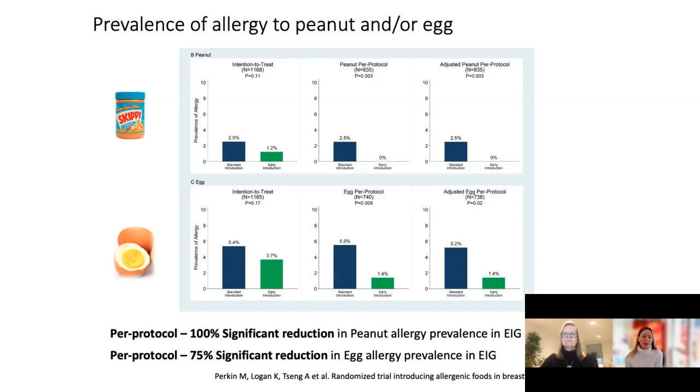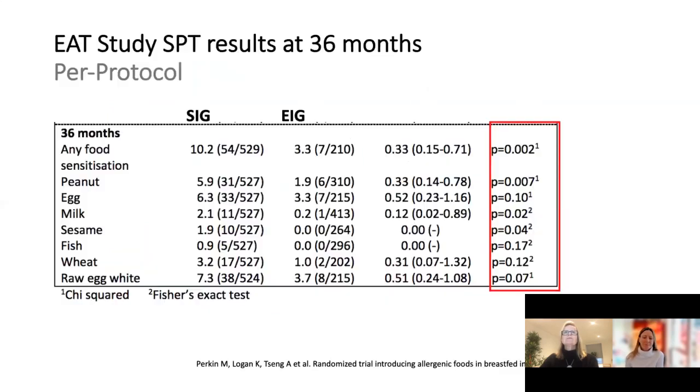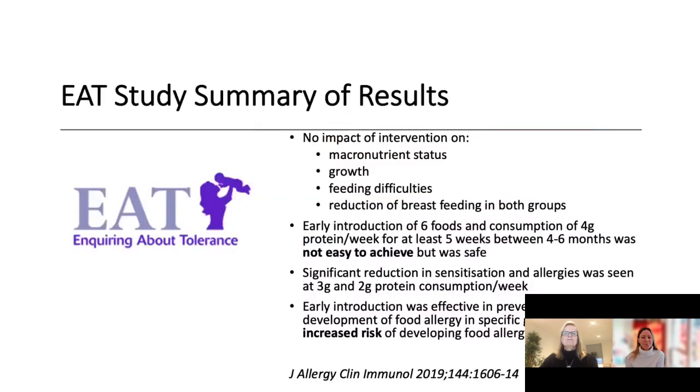So similar findings were found for egg, but actually for egg, there was a 75% reduction in egg allergy in the early introduction group in the per protocol arm. Because there were not that many children with milk, sesame, fish, or wheat allergy, I'm now showing you the data for skin prick test sensitization, because it shows that there were also positive effects of early introduction of the food for milk, which was statistically significant in terms of sensitization, for sesame, and there was a trend for fish and wheat. So the summary of the EAT study was that in this general population, there was still a benefit of early introduction of the 6 foods.